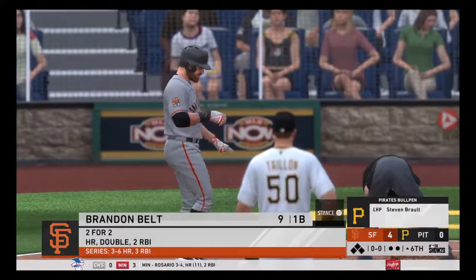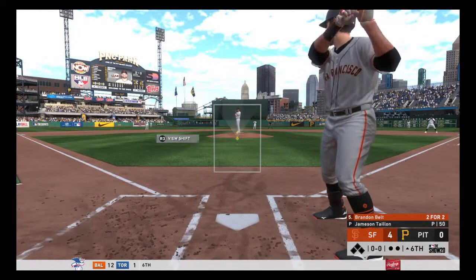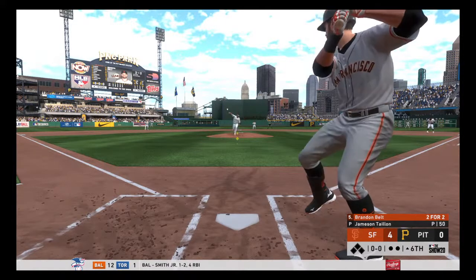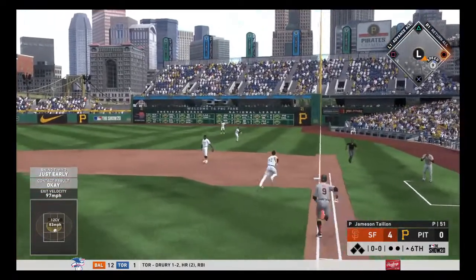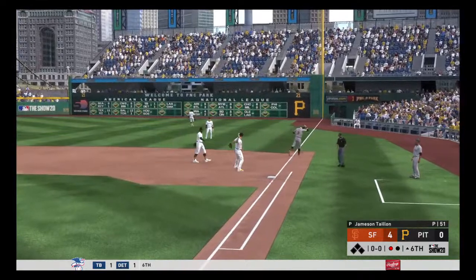Into the box now, Brandon Belt, as he'll get things started in the 6th for the Giants. And hey, it was a breaking ball to boot. This guy's a pretty good off-speed hitter. Newman's got it. Throw to first gets him, so the leadoff man's retired here to begin the 6th.